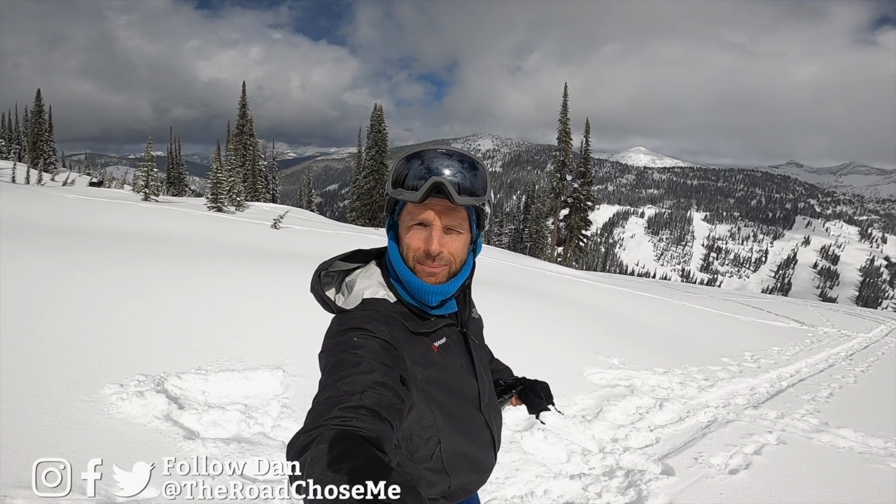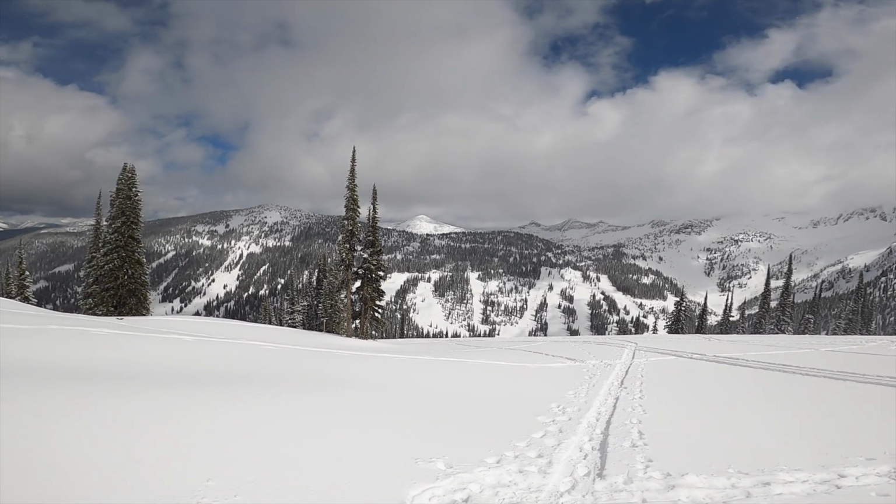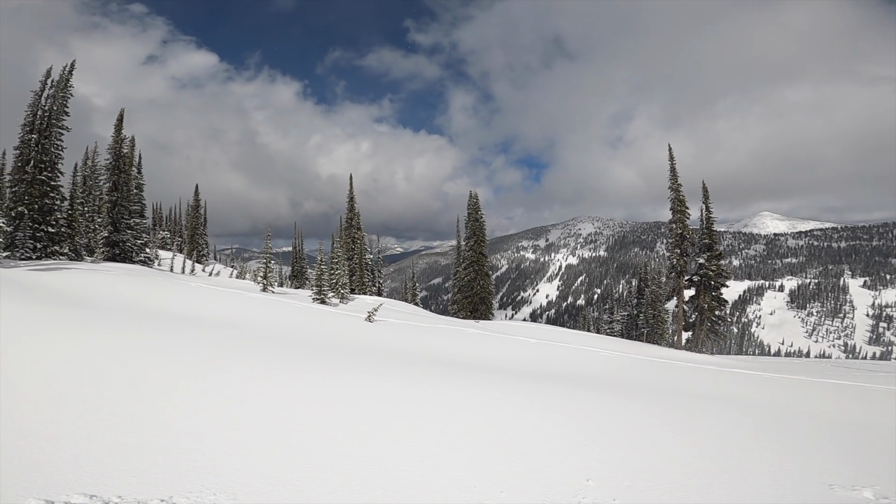And today we're up in the mountains and it is absolutely beautiful out here. This is stunning. And that dog looks a lot like a bear. It just scared me.